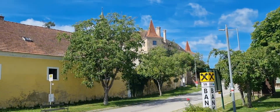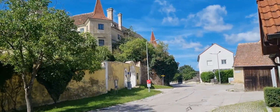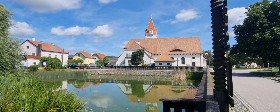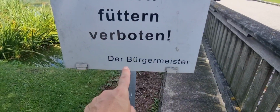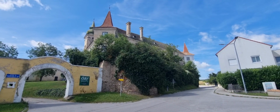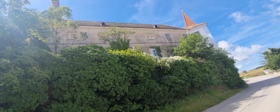So we get our first glimpse of the castle. Just off to the right hand side of it though, there is an old church, which I think had been struck by lightning and has more recently been reconstructed by order of the Burgermeister. That's a huge building.